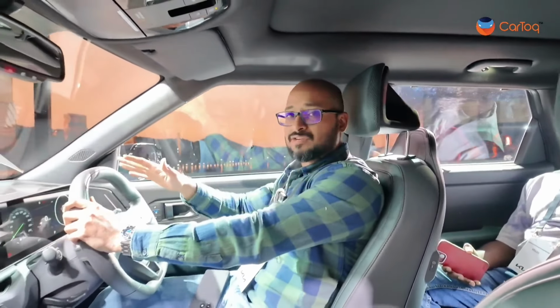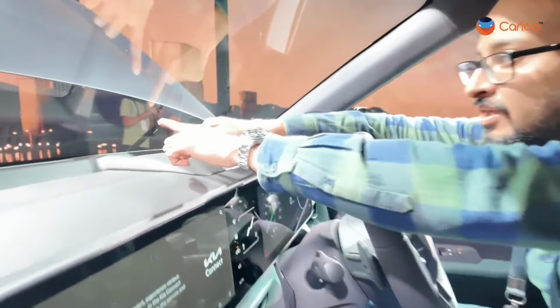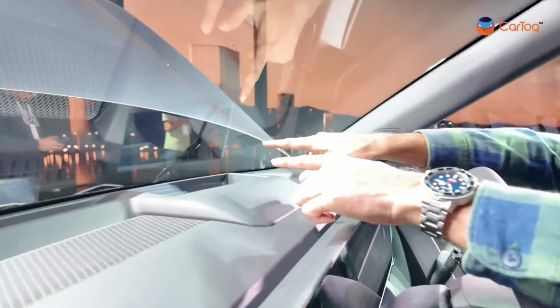The mesh does it for you, and this car also gets a HUD. The HUD will be displayed here. Okay, and I'm not sure whether the camera can show it, but that is the HUD. There is a HUD there. Okay, so this is basically the front cabin, very high quality, very well put together, typically Kia. Now let's go to the rear seat and find out, because remember, this has got 80 mm of longer wheelbase. Let's see if the rear also feels just as spacious.